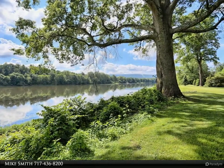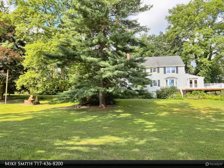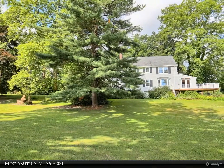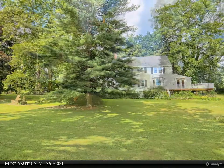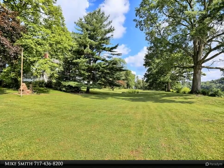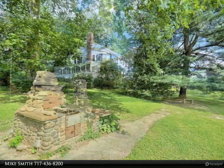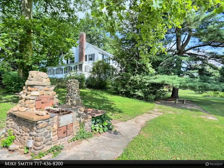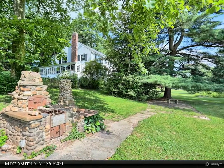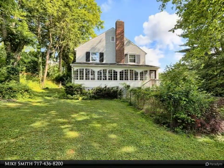Main level features a modern, custom kitchen, along with a new addition dining area overlooking the peaceful Juniata River. Expansive living and family rooms face the 1939 stamped fireplace, with built-ins on each side and French doors leading out to the wonderful sunroom. You will also find a grand foyer, laundry room, full bath, storage, and access to the basement.